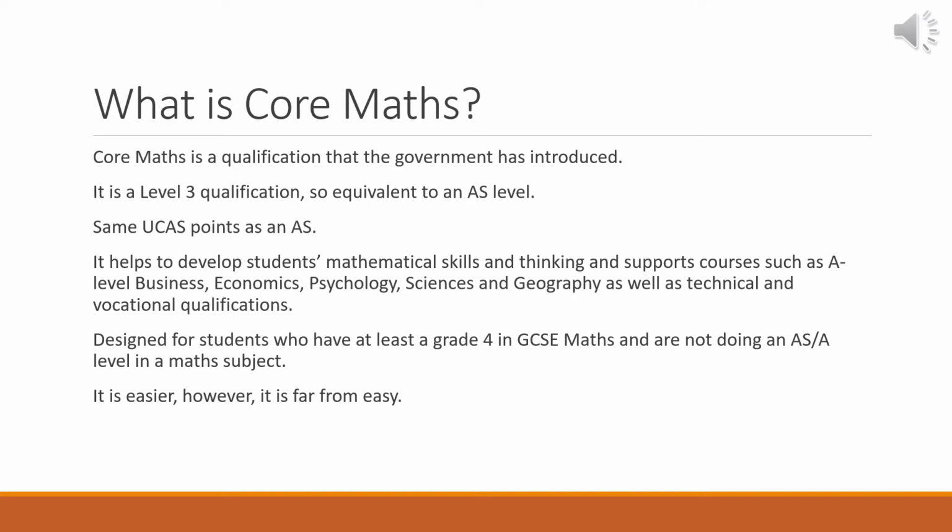As we said, the qualification was introduced by the government, and that is a level 3 qualification. So it is in fact equivalent to an AS level. It gets the same UCAS points as an AS level. And UCAS points are the points required to actually get into university. You'll see there that the course is set up so that it's very supportive for financial courses and sciences, social sciences courses.